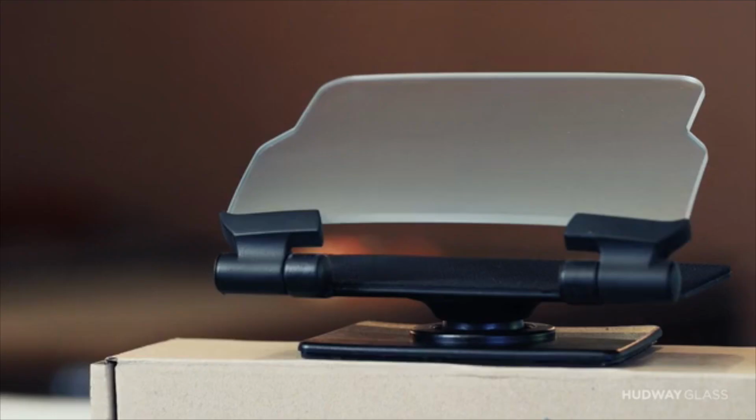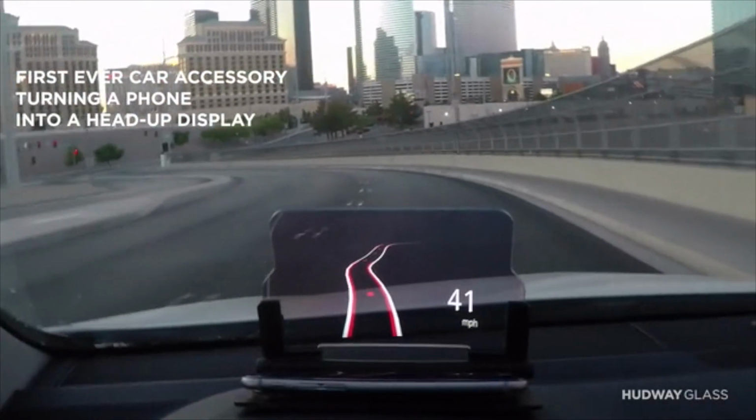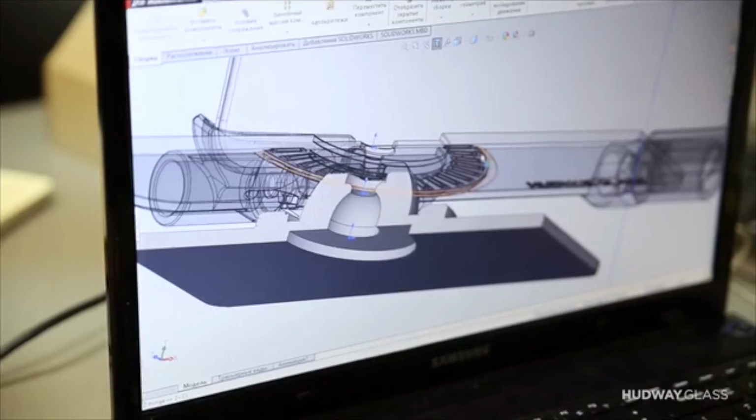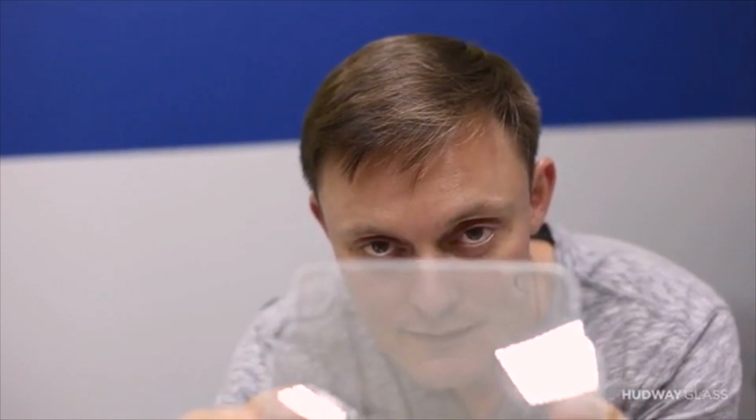Hello Kickstarter, my name is Ivan, and today I'm extremely proud to introduce Hardaway Glass. It is a simple smartphone accessory that turns your smartphone into a head-up display, just like in a fighter jet or luxury car. We've been working on improving safety and comfort of the driver for 3 years.